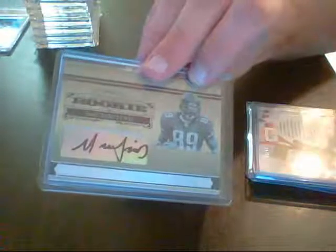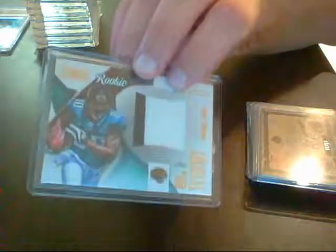Brian Rubisky, we picked him up late in the year. I don't think he played much, but saw him online for pretty cheap, 44 out of 50. And so I just thought I'd pick him up. This is a nice rookie auto of Mercedes Lewis from National Treasures, and that's numbered out of 30. Also out of National Treasures, Mike Thomas rookie jumbo patch.